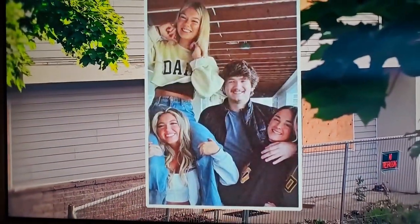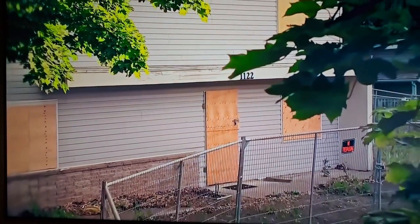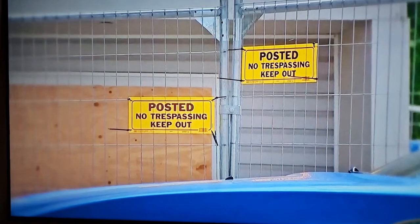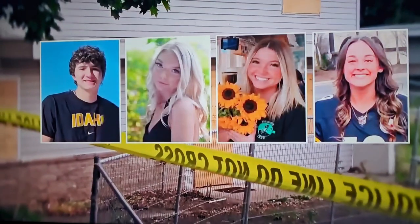The victims' families fought to keep the house standing until the trial is over. In a statement Tuesday, the family of Kaylee Gonzalez and the father of Xana Kernodle said they were grateful the university paused its plans to demolish it. It's a huge piece of evidence. It's actually the largest piece of evidence in the trial.